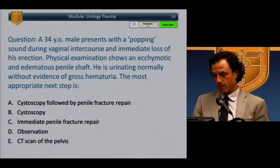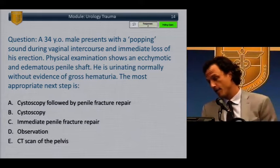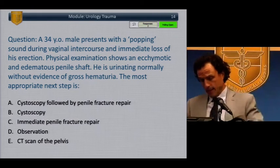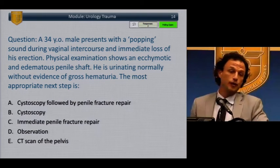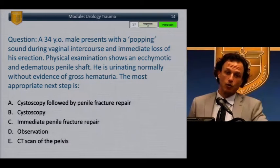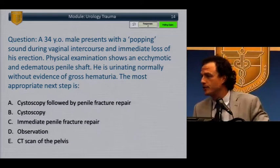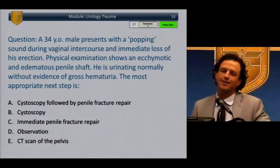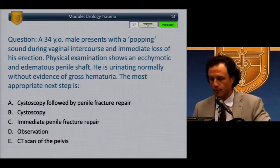Oops, sorry. So Foley catheter drainage for at least 10 days is the most common answer, and it's incorrect. That would be great for a standard extraperitoneal injury. However, when it communicates to another organ, there's certainly high risk of fistulizing, so that would be a situation to consider an exploration. It's not urgent or emergent, but at some point to fix it prior to it fistulizing.